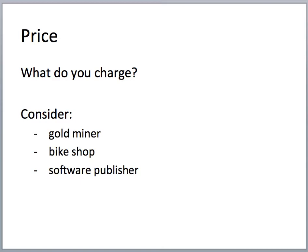A bike shop, on the other hand, you've got some choice. You can sell at list price, you can discount, and you have to decide how much you want to discount, giving up some of your profit margin in order to get greater volume.